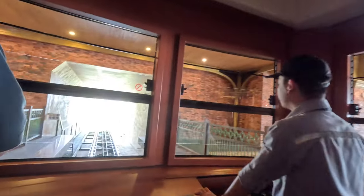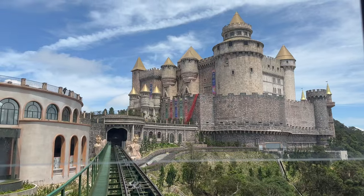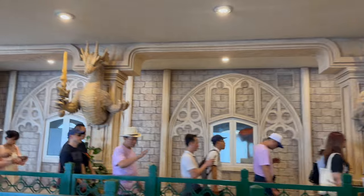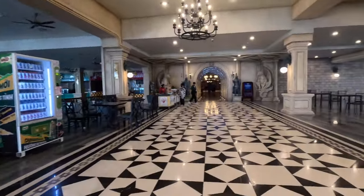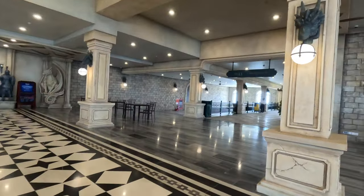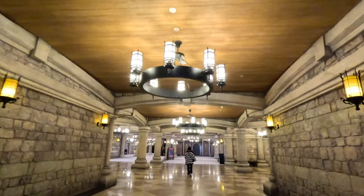There's one more area to explore, but we had to take a train. We're taking the train to Luna Castle. Nope, that's not Edinburgh Castle or Hogwarts. That's Luna Castle. The train lets you off at the lower level of the castle. No need to cross any drawbridges here. Inside the castle features movie theater screens upstairs and live entertainment downstairs.